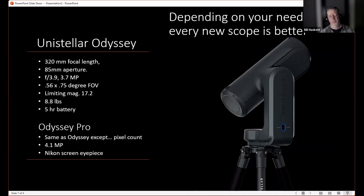The best way to look at planets is what I talked about a couple of months ago. You get a standard smaller scope and put an extender on, and then you can effectively increase the focal length.